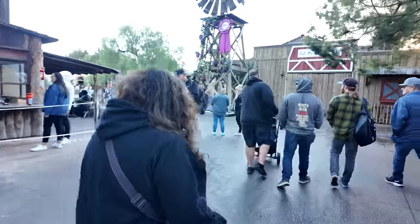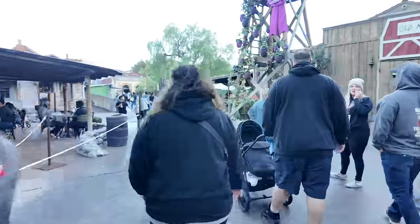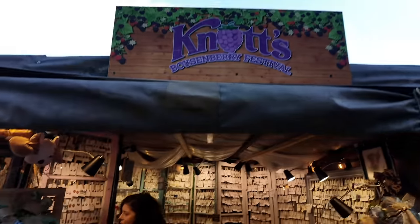What is that smell? It smells like popcorn. Oh, maybe we need to get some popcorn. No way. Well, let's go check out the vendors. They have a bunch of cool vendors here for the Boysenberry Festival. Why don't we get some cool shots of those, see if there's anything that we want to get, and just get some walking done, because I need to walk off some of that damn cookie.